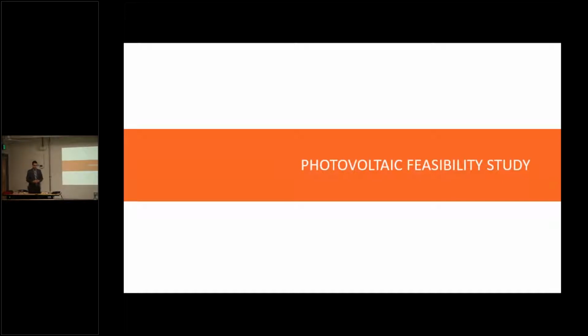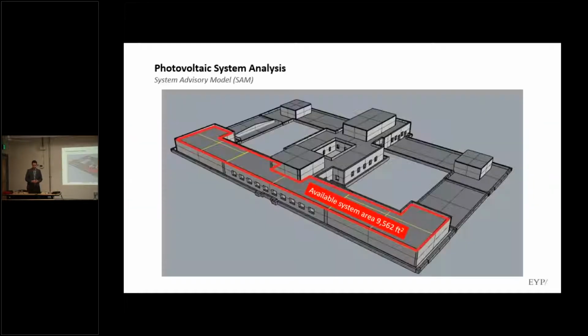So we did another photovoltaic feasibility study for this one. This one we took a section of the southern roof area and determined the amount of basically available system area. We discounted that by, I believe it was, 25% for loss of space. You really can't put PV panels from edge to edge.